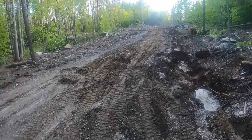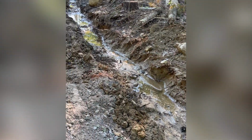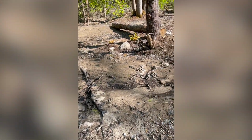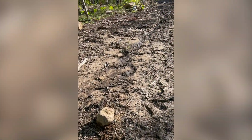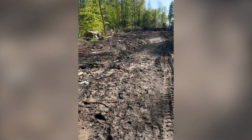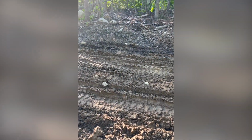Whew, that was fun. So we're on day two with the excavator. Jay's got a lot done. The ditch goes way up there now. So as you see, this is the left side and it's drying up. Jay has diverted the water from the left side of the piece of property over to the right side.